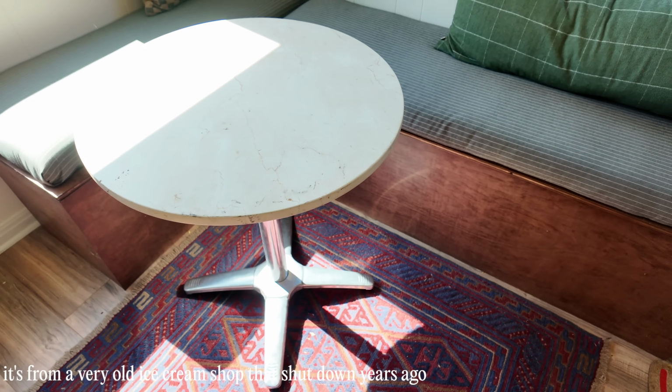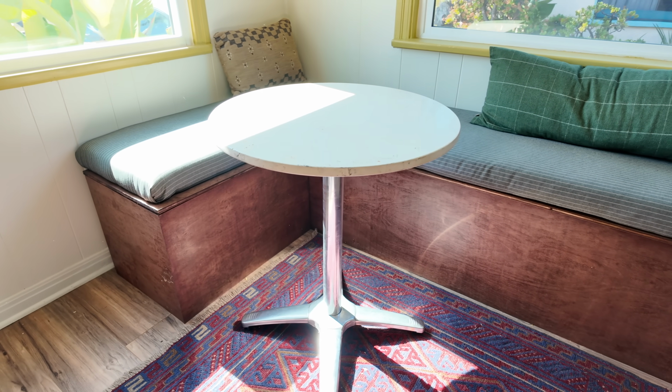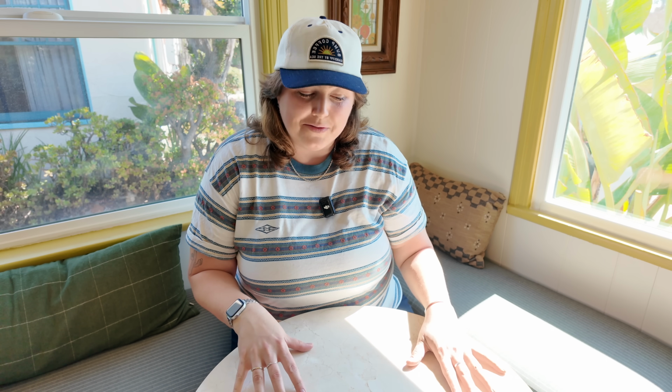I did look for marble rounds, but they're really expensive. So this is kind of an in-between and adding the vibes that I kind of want right now. So we'll play around with it and live with it and see if I like it. But for now, I'm kind of on the fence. Let me know in the comments what you think. Maybe eventually I'll get more of an oblong table as well.